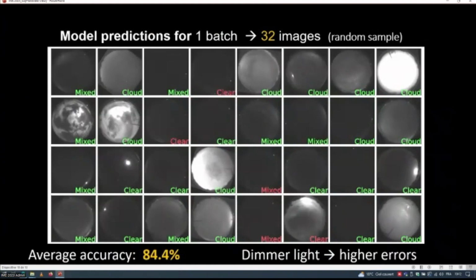We see over here that the model doesn't work that well on dimmed light images. It was also hard for me to detect if it's a dark sky or a dark sky with a veil of clouds that obstructs some of the light of the stars. So there could be some work to improve the score.